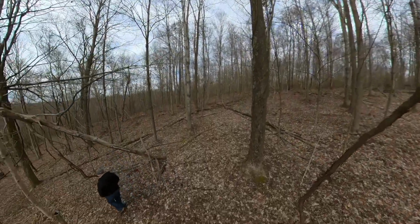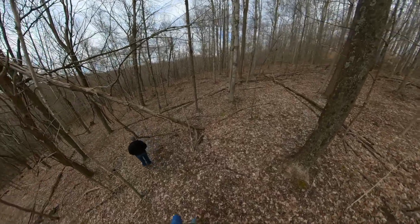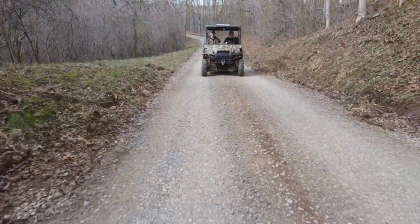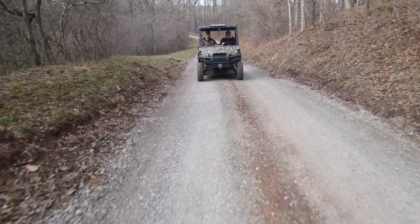We walked about a mile, mile and a half throughout the woods. Didn't find any sheds, nothing significant. And now I just want to go down and run some of the old gas out of the UTV so it doesn't sit there all summer long.